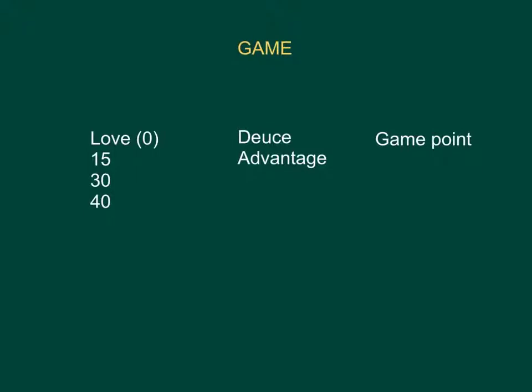The running score in each game goes from love, which is 0, to 15, 30, and 40. If both players are on 40 points, the score is deuce. At deuce, either player can win the game by winning by 2 points.